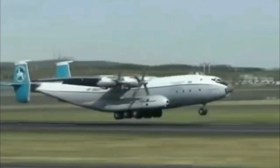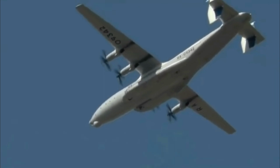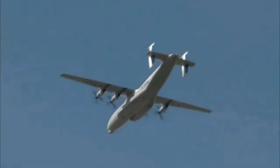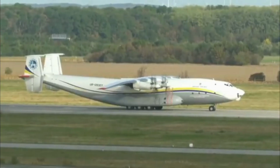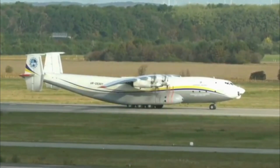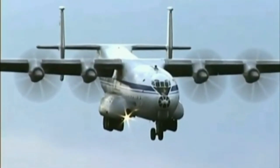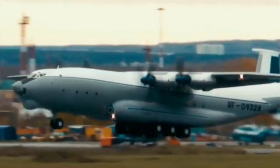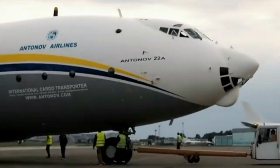The AN-22 is a heavy military transport aircraft designed by the Antonov Design Bureau in the Soviet Union. It has a unique wide-body design and is powered by 4 pairs of contra-rotating propellers. It remains the world's largest turboprop-powered aircraft to date. The aircraft first flew on February 27, 1965, and entered service with the Soviet Air Force in 1970. As of October 2023, the only known operators of the aircraft are the Russian Air Force and Antonov Airlines.